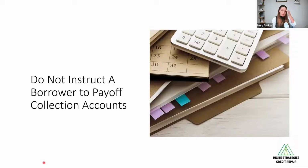Now, we don't typically recommend rushing to payment. There is a full validation process, but credit repair just isn't something that everybody wants, or people don't want to wait for the process. So if they are going to pay it off, just make sure they're getting it in writing. It will improve the score significantly when the collection is removed.